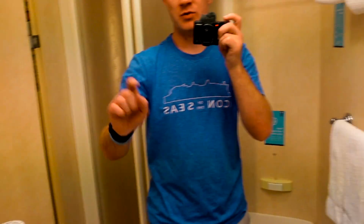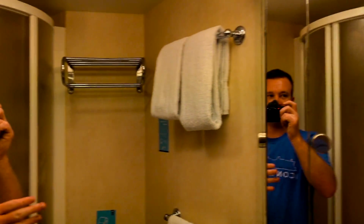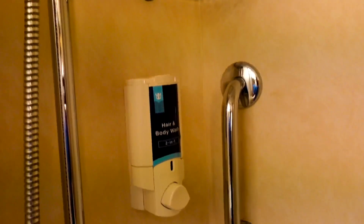And then this actually opens up, swings open. Couple little spots, doesn't swing on the other side, but you got a nice full-size mirror. Couple towels, a nice rack, some towels, your shower here. That takes a second. And then some shampoo.